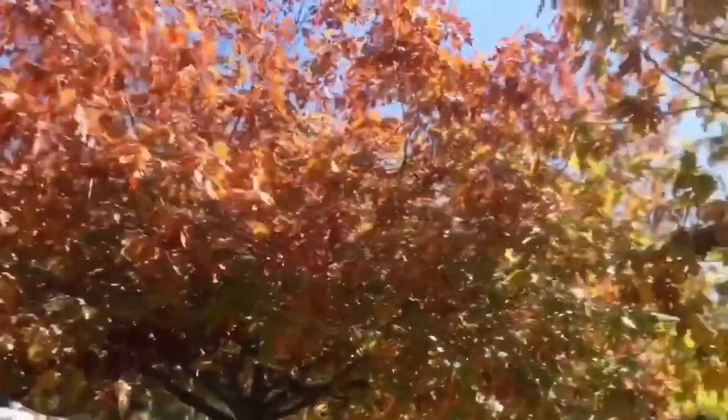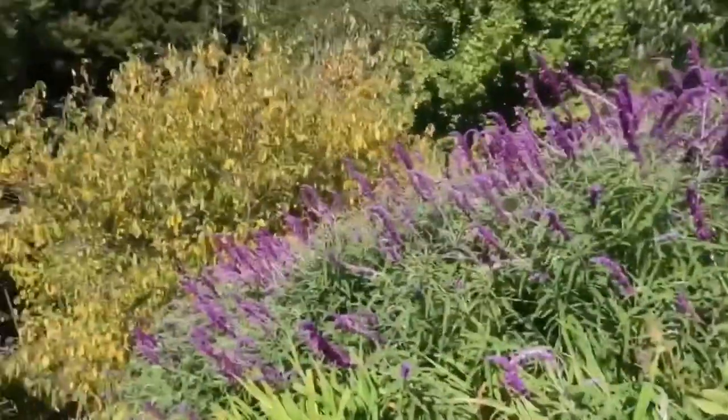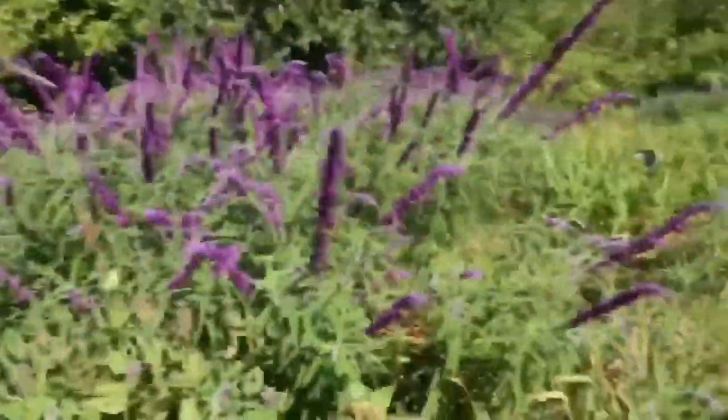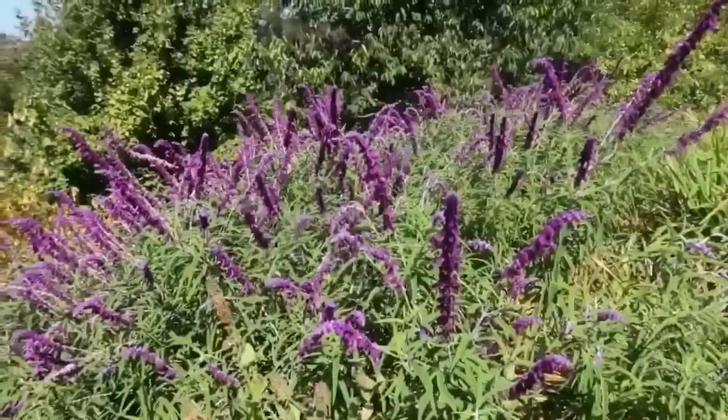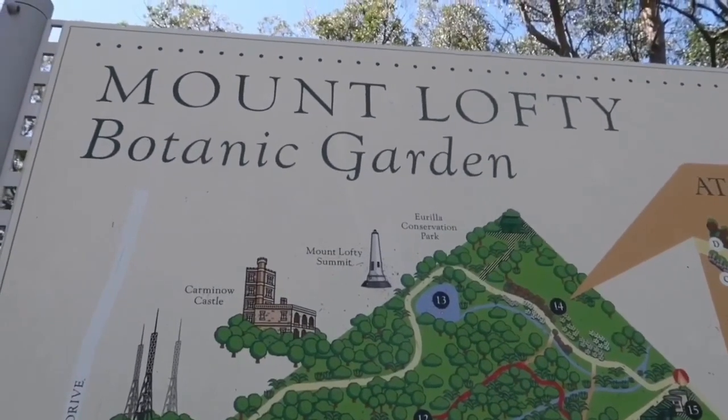Just arrived to find him here at Mount Lofty. Yay! It's very exciting. Welcome to Mount Lofty Botanic Garden.